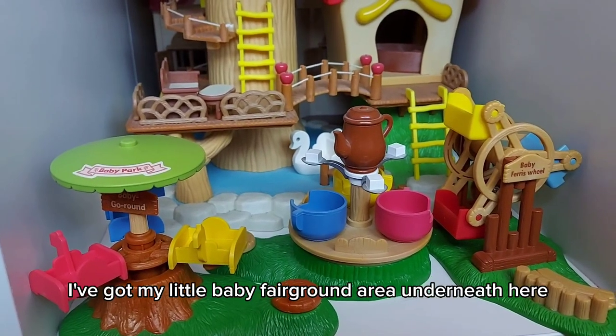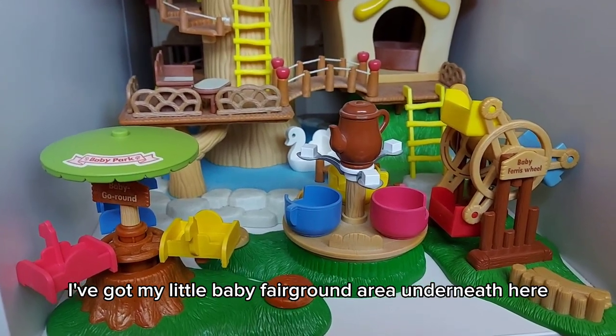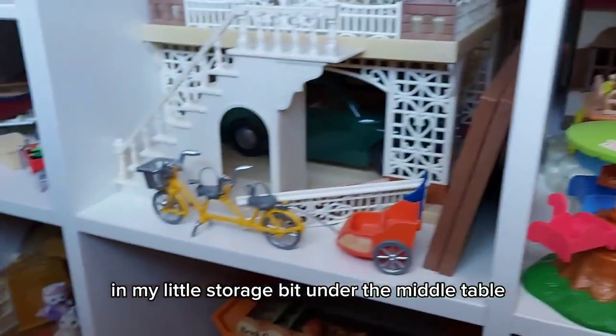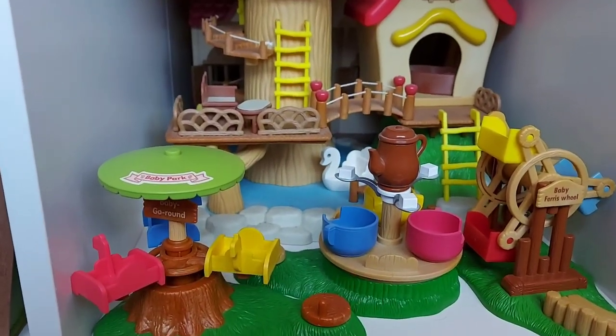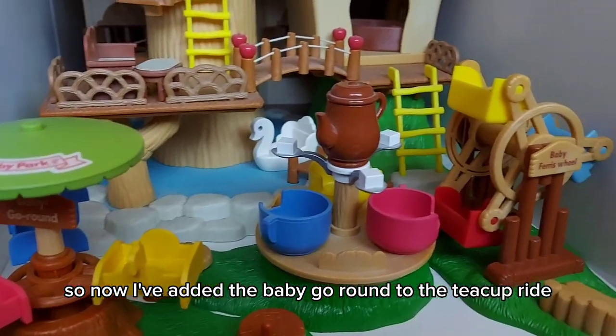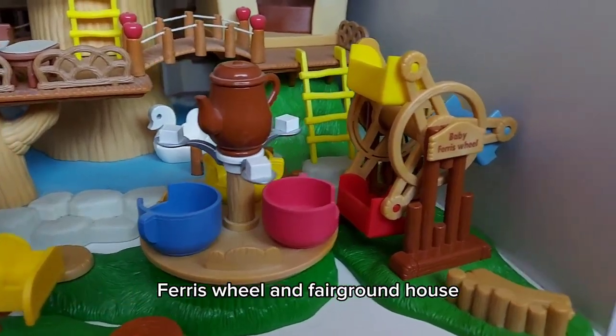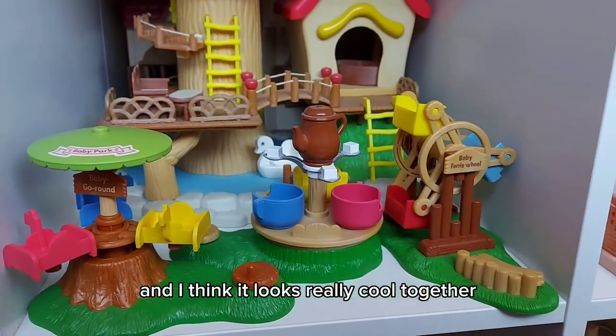So at the moment I've got my little baby fairground area underneath here in my little storage bit under the middle table. So now I've added the baby go round to the teacup ride, Ferris wheel and fairground house, and I think it looks really cool together.